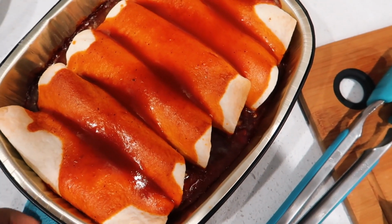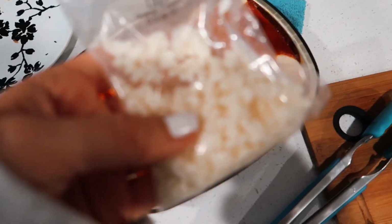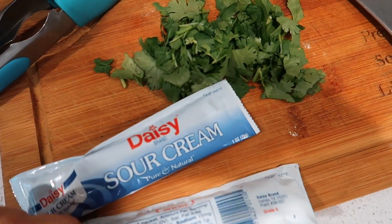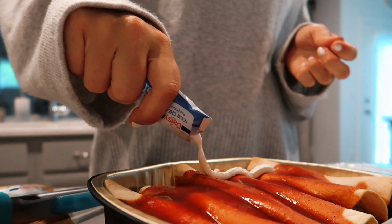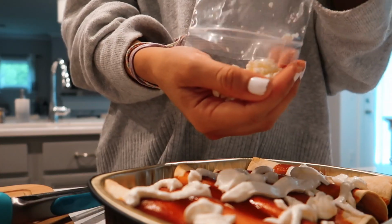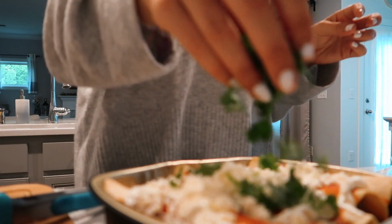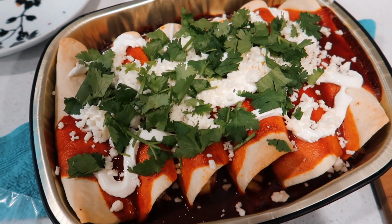I think what I'm gonna do is top them and then maybe put them back in for a tiny bit longer, but I'm going to top them with the queso fresco. I chopped up the cilantro while they were in the oven, and then I'm gonna squeeze some sour cream over top. All right, so this is meal number 1 complete.